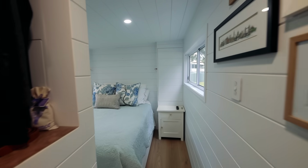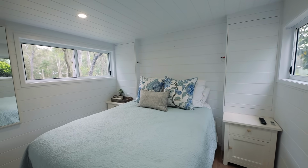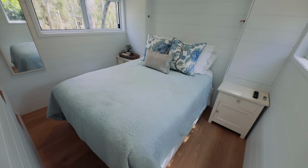This really is such a lovely and cozy space, yet still obviously much more spacious than a sleeping loft, isn't it? Yeah. And like we said, we can stand up. You can easily stand up, which is always the test of how tall a bedroom is. Exactly. And again, it looks like you've built a tremendous amount of storage in this space.